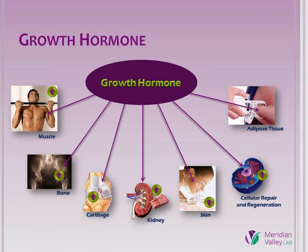I don't have that one illustrated. It stimulates the immune system and just supports cellular repair and generation. Every cell in the body has receptors for growth hormone or growth hormone factors. And it decreases fat or adipose tissue and promotes lipolysis.